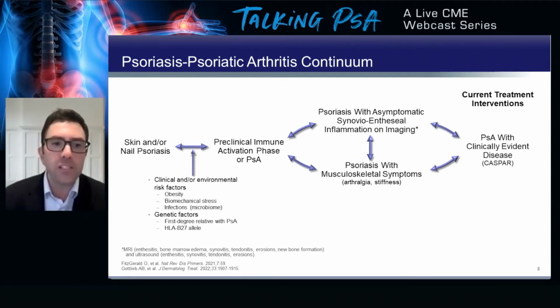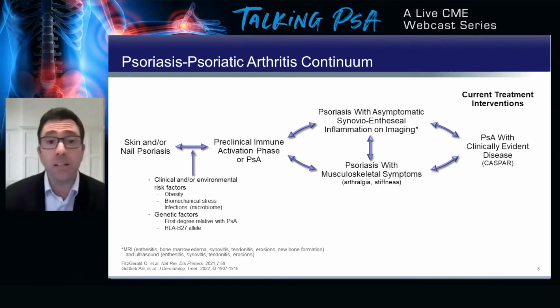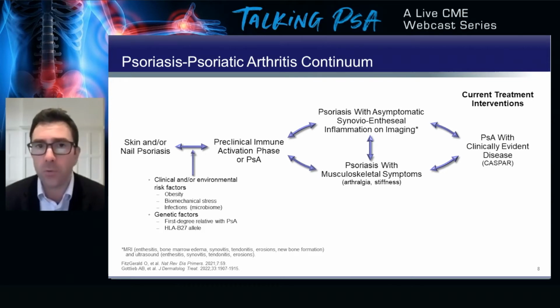And although I would say this is not terribly well worked out, we certainly know there are a number of factors that put patients at higher risk for going on to develop psoriatic arthritis in that population. Some of them are listed here, including phenotypic subsets of skin disease: scalp disease, inverse or intertriginous disease, nail disease. And then there are a variety of other factors, obesity, certainly genetic risk factors and others that put them at a higher risk for going through this, moving to the right on this diagram.